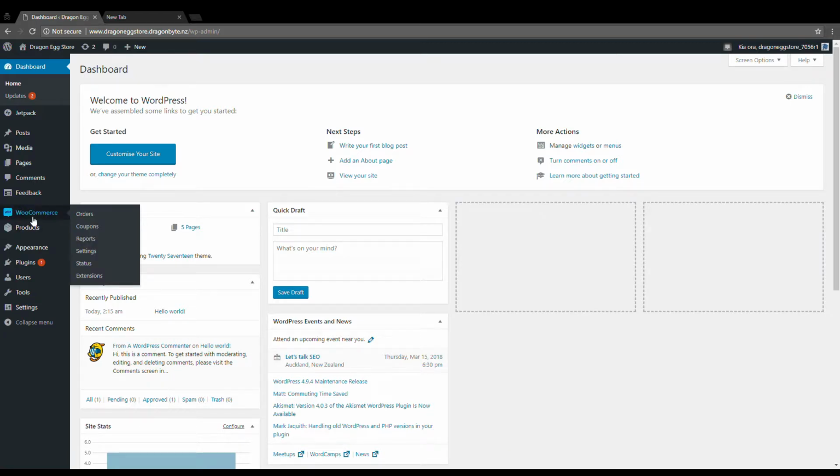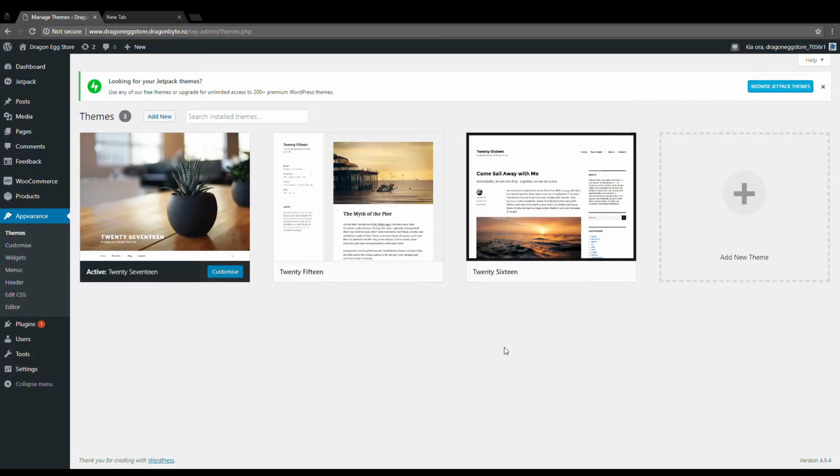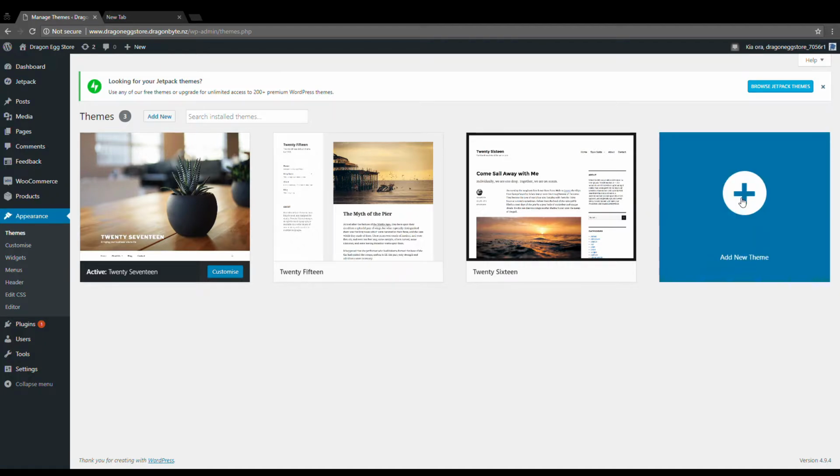Right, so from the dashboard we're going to go to the appearance menu and select themes. Now themes are usually described as what sets how your website looks. That's a bit of an oversimplification, but it will do for now. We're currently on the default 2017 theme. We want to add a new theme, the Storefront theme. So we're going to go to add new theme.